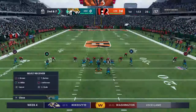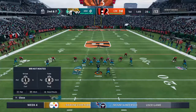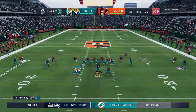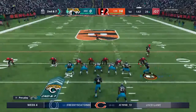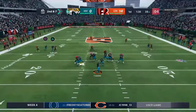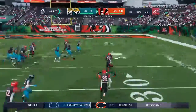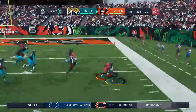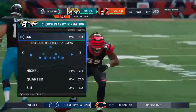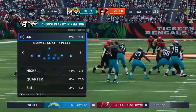Here's 2nd and 7 now from the 28. From the shotgun, it's Cousins. Trying for Brown, and it's intercepted. Picked off by Danny Trevathan. And it's a huge return as he brings us all the way back down to the 15-yard line. First quarter, and now he already has 2 interceptions.